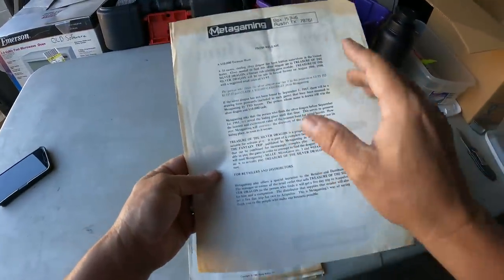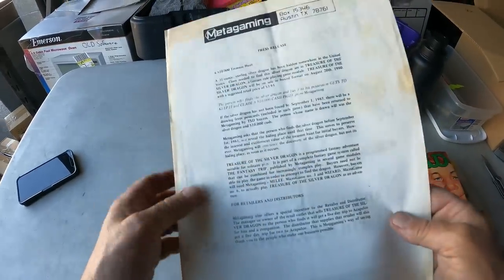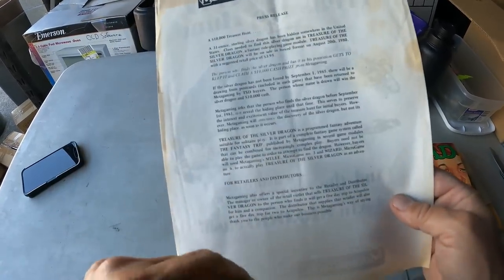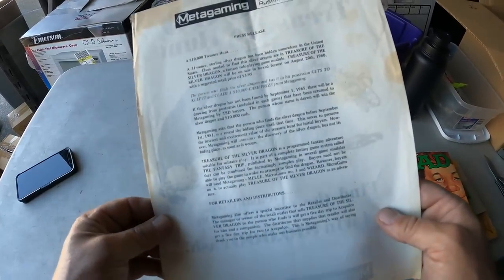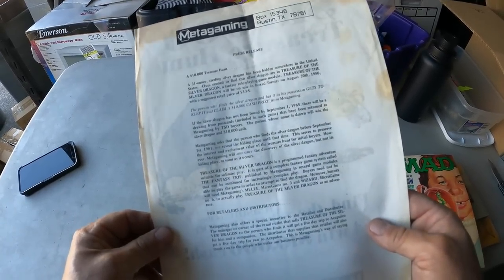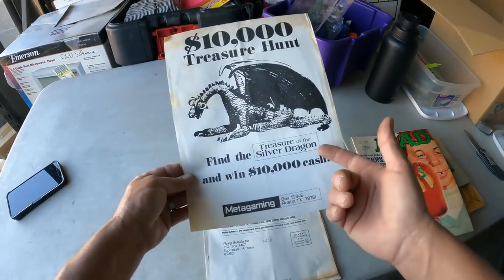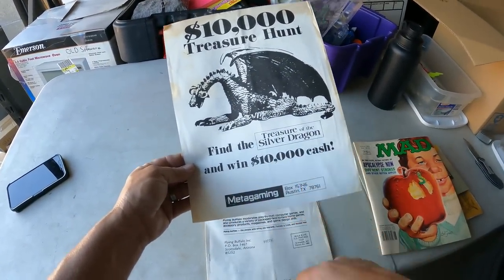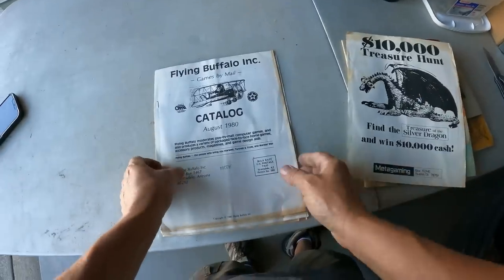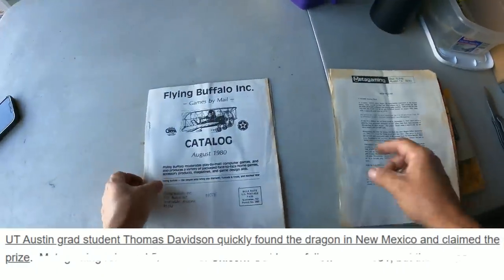This also, just a really interesting thing from Metagaming, press release. A $10,000 treasure hunt. It says a 31-ounce sterling silver dragon has been hidden somewhere in the United States. Clues needed to find the silver dragon are in the Treasure of the Silver Dragon, a fantasy role-playing game module. Wow. Isn't that cool? What a neat promotion. Find the treasure of the silver dragon, win $10,000 cash, but in the cash was the silver dragon. Neat, neat things, right? I would be interested to look that up, see if anyone ever found the dragon.